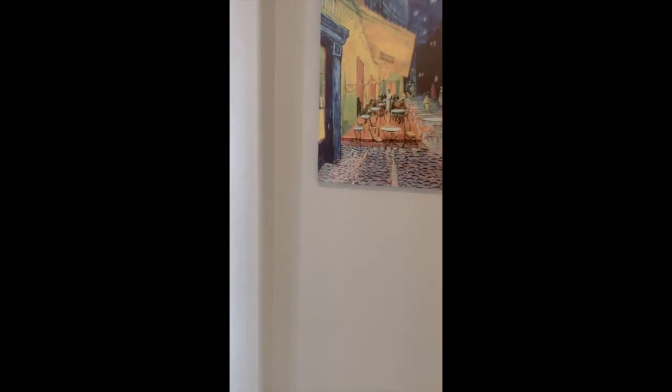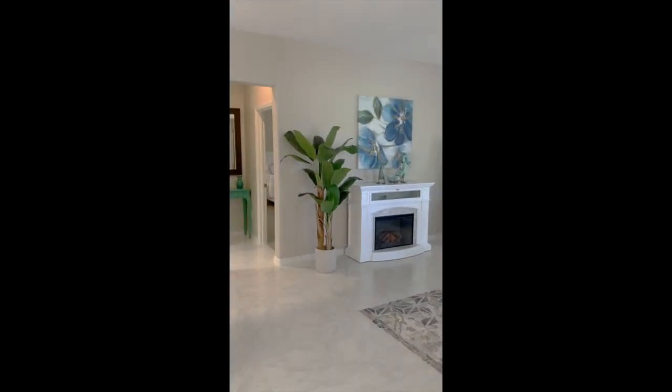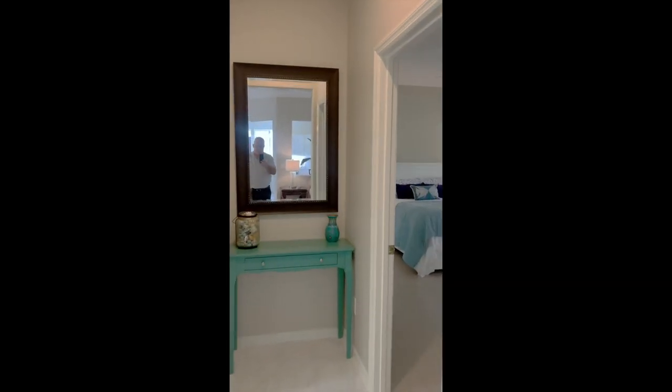The hall closet. Double door. Gives you ample storage. See, so far there's no carpeting in this home. It's all ceramic tile. Go into the master bedroom.